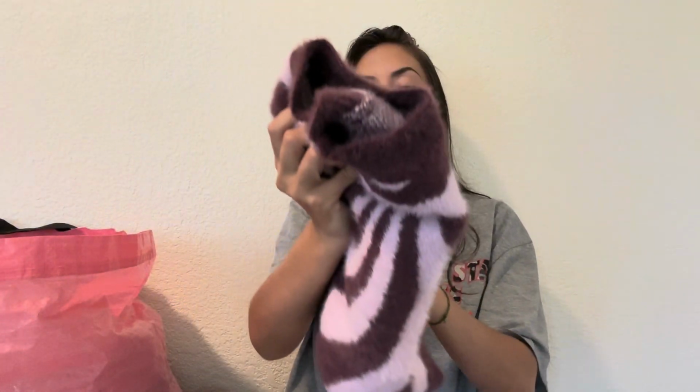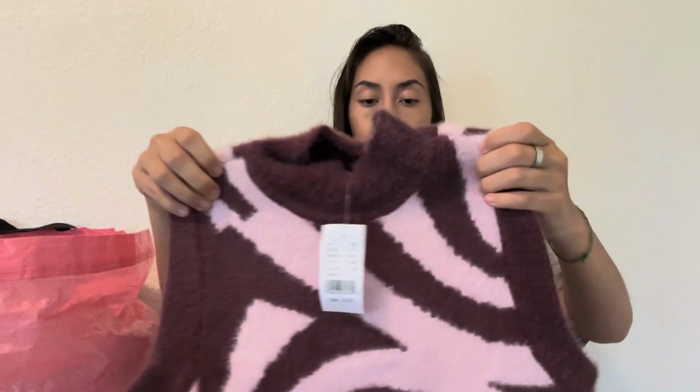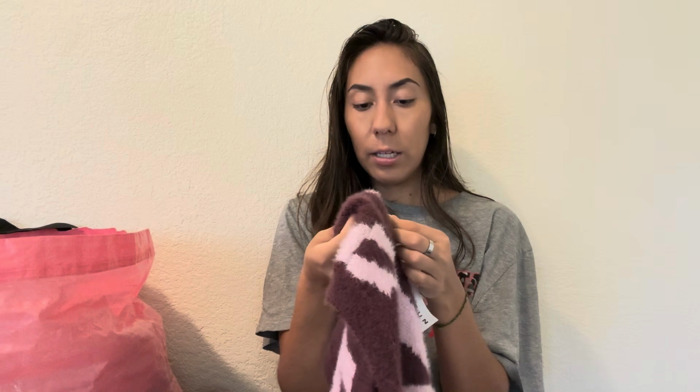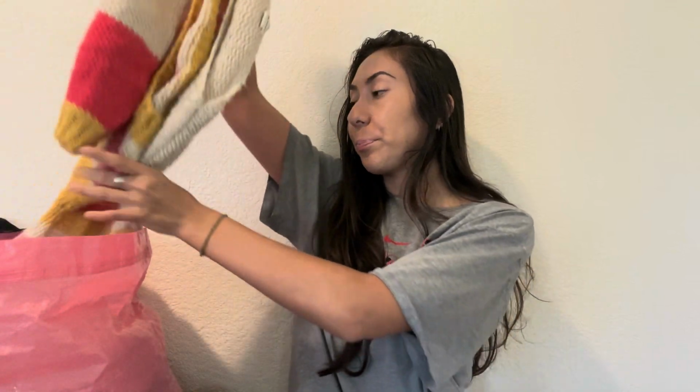And then another new with tags item, it's just from PacSun. It's the LA Hearts brand. It's this printed sweater vest or just knit top. I know these were popular maybe 2 or 3 years ago, but I still think it's a decently trendy style, so I'm going to list this myself. But again, if I'm not able to sell it, I could take it to Buffalo Exchange and trade it in for some credit over there.